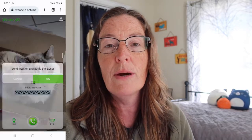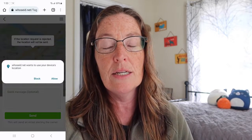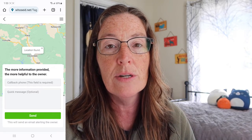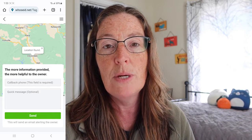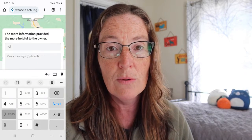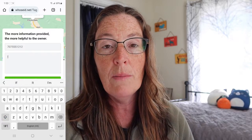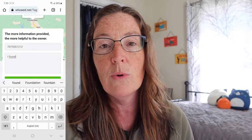Another cool feature about QR ID tags is that it sends the owner a geolocation of where the finder is. So the tag itself doesn't have GPS, but this works off of the finder's phone. So it's pretty cool. You'll get a notification with a pin on the map, usually with Google Maps, as to where your pet is. So here's where it gets clunky.